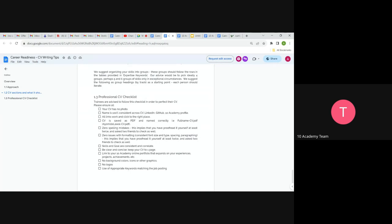Zero issues with formatting, and be consistent with font size. I will discuss this formatting when I move into the slide I prepared for this section. Your skills and goals must be consistent and correlate. When you are writing a professional summary, it also includes your goal, what you aspire for, and your skills must align perfectly with your goals.